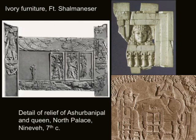So, yeah, I think that about wraps it up. Any questions about this material, about Fort Shalmaneser?